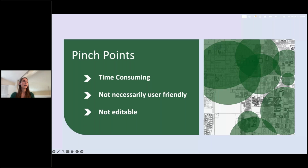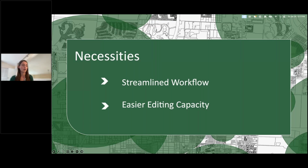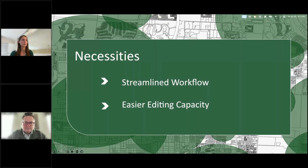So it would have to be edited on a more frequent basis, making it a little bit more time consuming. So these are our pinch points. And our necessities going forward, we really needed a streamlined workflow, an easier editing capability so that we wouldn't be running into these very time consuming processes of editing our maps and re-exporting them, adding in the alternative text. So we came to this idea of AI as a possible solution for these pinch points.